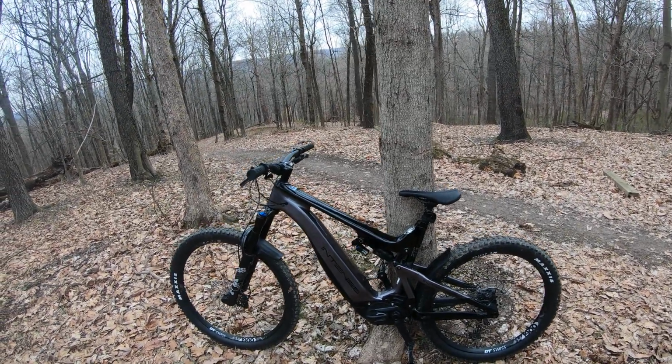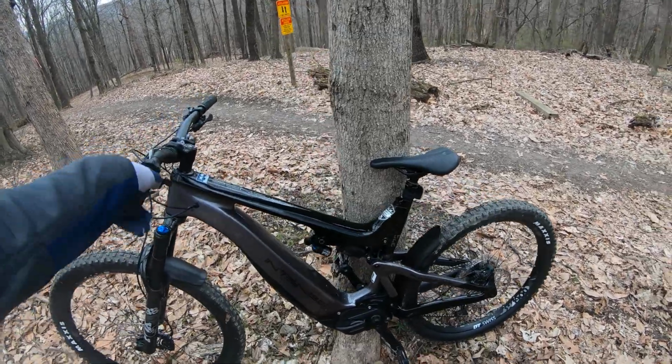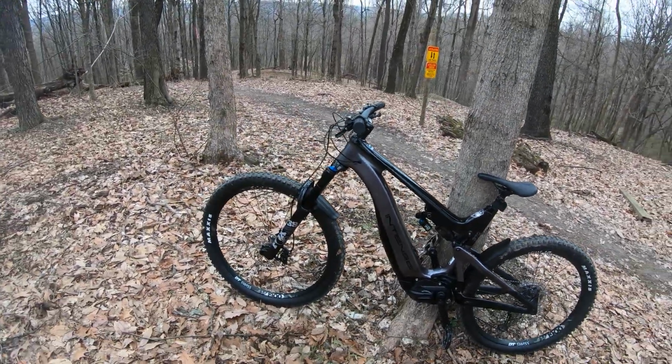Ohio. I think it's like 55 degrees today. We had some rain yesterday, but the trails are primo. This is my 2021 Intense Tazer Expert. I got this at Paradise Garage, good guys in Columbus, Ohio.